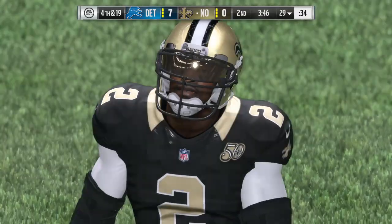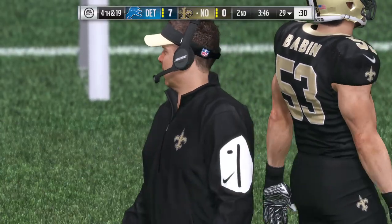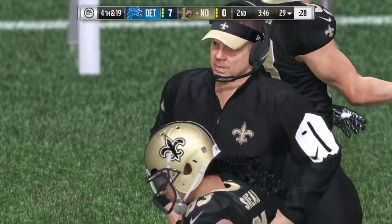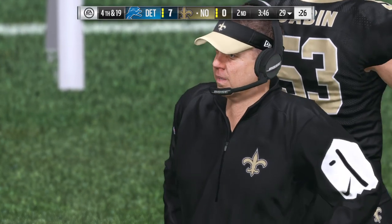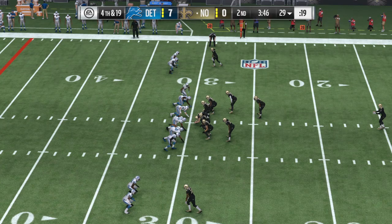Partner, how many times have you heard it? Pressure creates diamonds, right? But it also bursts pipes. And on that one, that's what they got. They got after him, and he was fortunate just to get rid of it. Yeah, he just had to chuck it away. Here's Thomas Morstead on now to punt it away on fourth down.